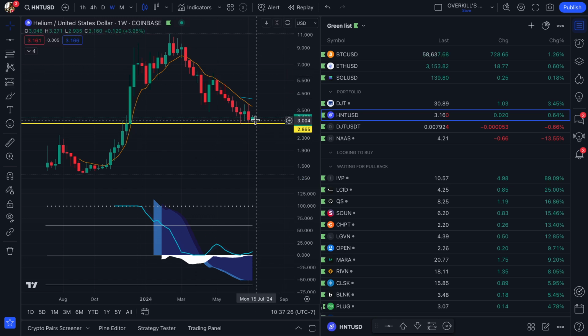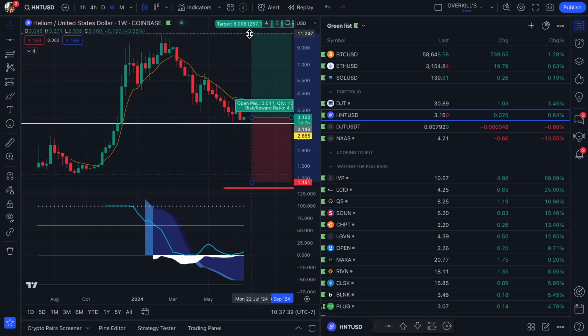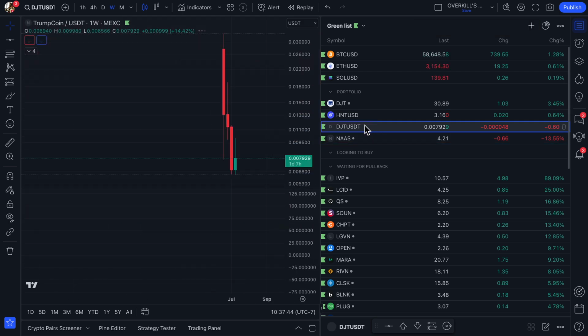So my max risk on this is from 3 all the way down. That's about 30 cents. It's about a 10% drop. Okay, so just don't overdo your position. Don't go all in, and 10% isn't that much to risk. Okay, but if this thing hits and it goes back to $11, that's a 250% move, okay, on that investment. So that's what I'm looking for on that DJT.